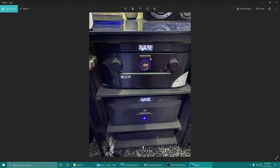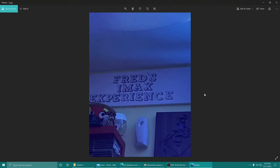This is a Marantz, looks like, I'm not sure what number that is. 9-channel amp, so 11.2 processing, nice. Monolith multi-channel power amp for improved power. Got another cooler here as well. And the bottom must be the Blu-ray player. Not sure what brand that is. Fred's IMAX Experience. I like that.